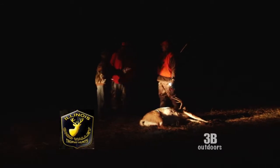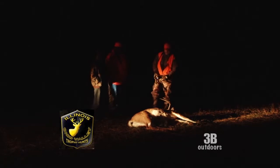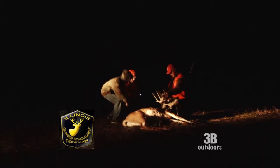And who's this little man? This is my youngest boy, Brandon. He wanted to come with me to help retrieve this deer. Good job. Well, that's awesome. That's a pretty good one, isn't it? That's a great, especially late season.